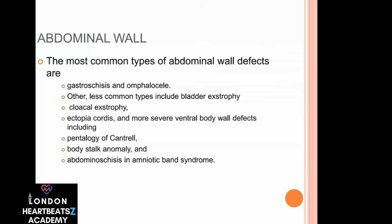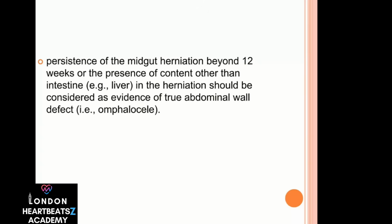It's worth noting that several of these defects, gastroschisis, omphalocele, bladder exstrophy, and body stalk anomaly, are also explicitly listed in other sources as anomalies that can sometimes be identified during the first trimester scan, although the second trimester scan usually provides a much clearer view. Let's focus on the two most common, omphalocele and gastroschisis. How do they look different on ultrasound, and what are the key features distinguishing them?